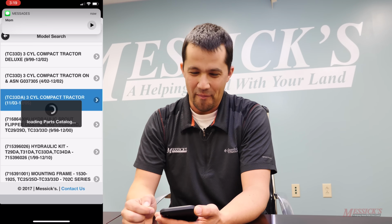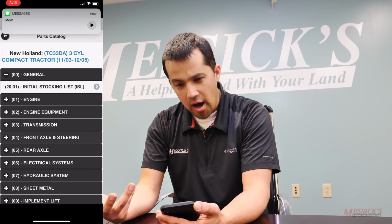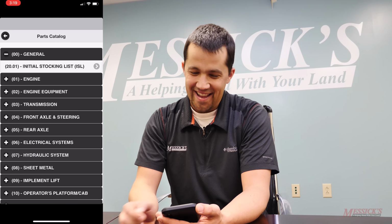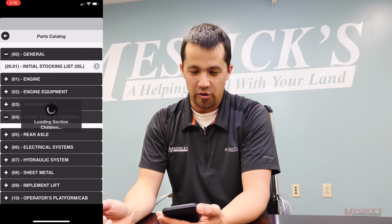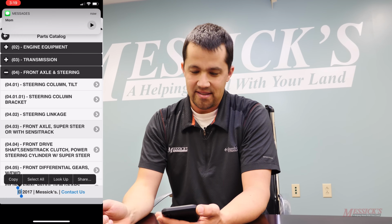Go through here and pick my model. It loads the parts catalogs, and it comes up with all the different sections you would find in your parts catalog. This is the same information that we have on our website. You can go through here and click on your front axle, and then it loads the different diagrams in that section.